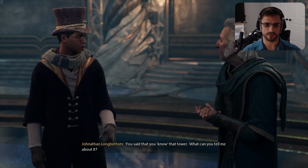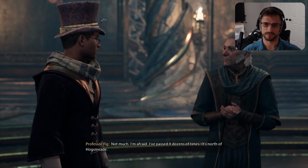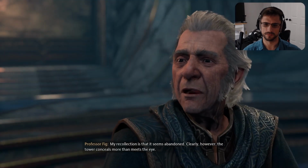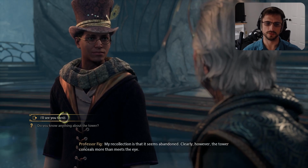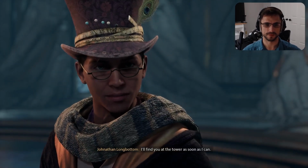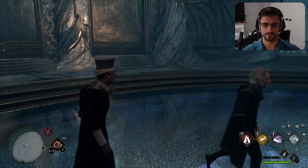Do you know anything about the tower? You said that you know that tower. What can you tell me about it? Not much, I'm afraid. I've passed it dozens of times. It's north of Hogsmeade. My recollection is that it seems abandoned. Clearly, however, the tower conceals more than meets the eye. Well, not necessarily my eyes. I'll find you at the tower as soon as I can. Until then, be careful. And do not tell anyone where you're going. Okay.